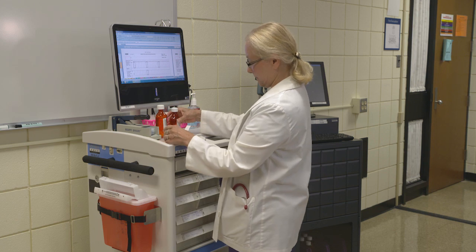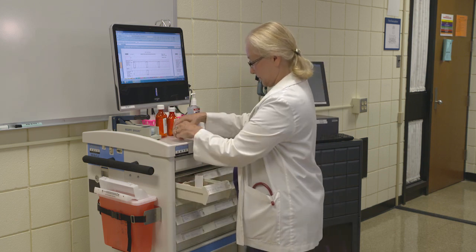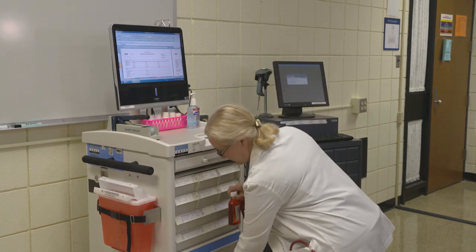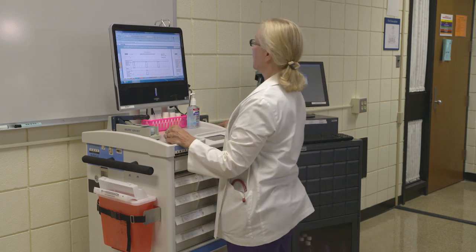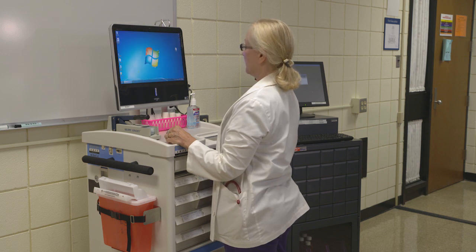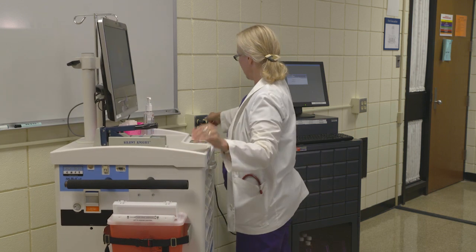All medication have been pulled. The first and second check have been completed. The nurse puts the medications in a drawer. Never leave the medication on top of the WOW. Minimize the screen before leaving the med room. Leaving the screen open is a violation of the HIPAA law, which protects the patient's privacy.